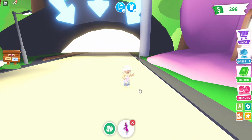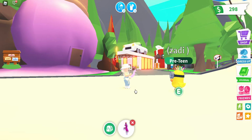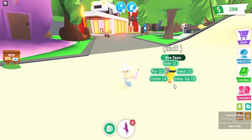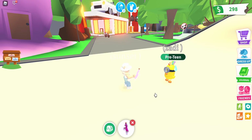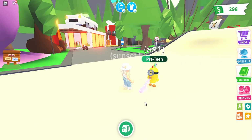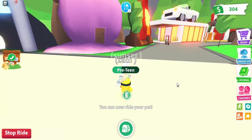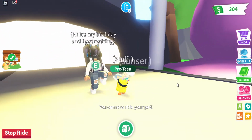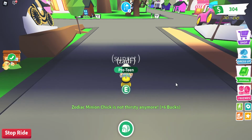I'm getting it. Oh my god, it's a unicorn potion! That is so cute. Okay. Ready? Feed, ride a pet potion forever to your pet. Yes, no. Yes, I'm just joking. Come on, drink it up. And, oh my god, he's so fast. Oh my god, that is amazing.